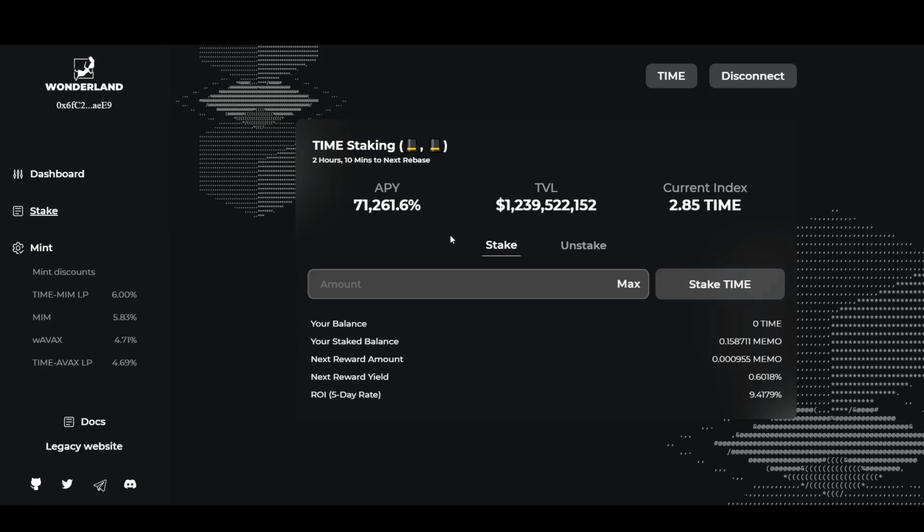So just take that with a grain of salt. I don't know the longevity of these projects. In about 1 week, I'm up about 42%. So one strategy people can do, if you'd like to get into this, is stake your coin.